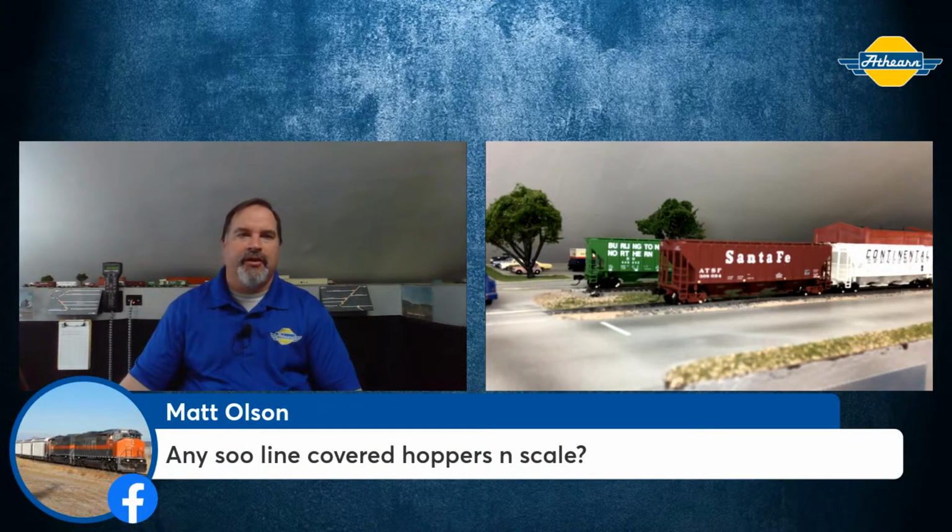So Matt's asking, any Sioux line covered hoppers in N scale? Not this run and not the previous run, I'm sorry to say. But you know what that means. I'm going to ask you to go to our Athearn website, go to the Contact Us page, and there's an email there for product suggestions. Select that email and send in what you'd like to see these 4427s in the next release, and our developers will see that. And you never know, we might bring that out in the next run.